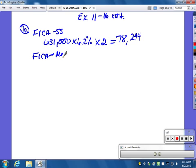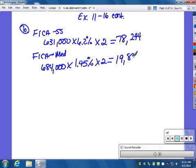How much is taxable? 684,000 multiplied by what rate? 1.45%. Also multiplied by what? 2. Equals how much? $19,836. Everybody else got the same thing? 19,836. Okay.